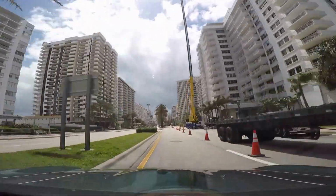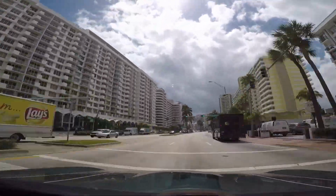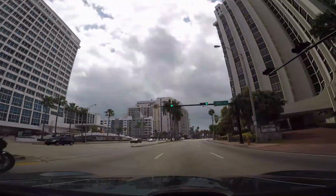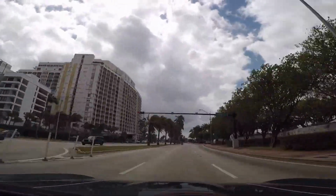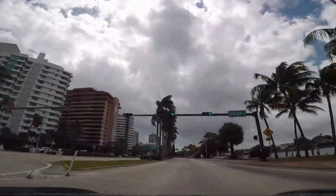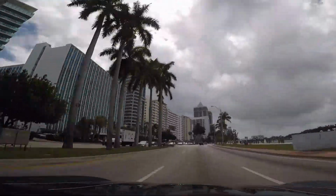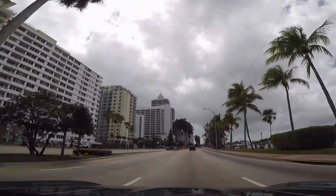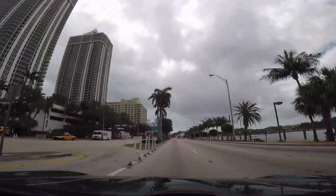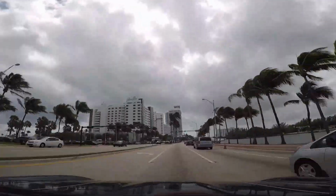Okay, it's time to take a little tour of Mid Beach. We are driving south on Collins Avenue. Today we're gonna go to La Costa at 5333 Collins Avenue. And I'm gonna take a quick little drive so you can see the neighborhood. We're gonna take it all the way down to Fountain Blue Hotel, and you'll be able to see the Eden Rock.